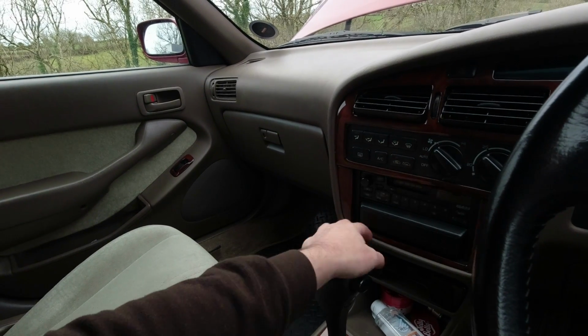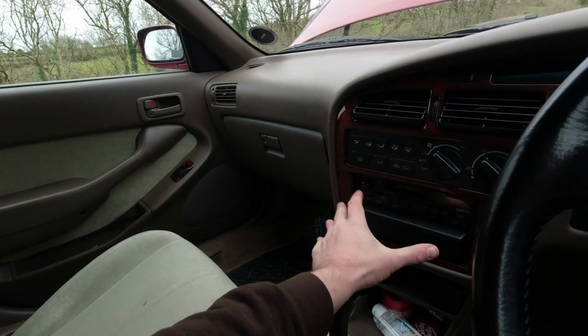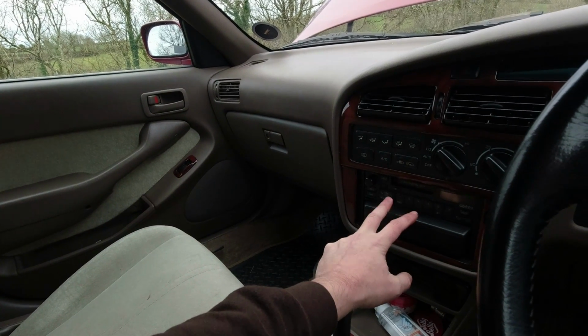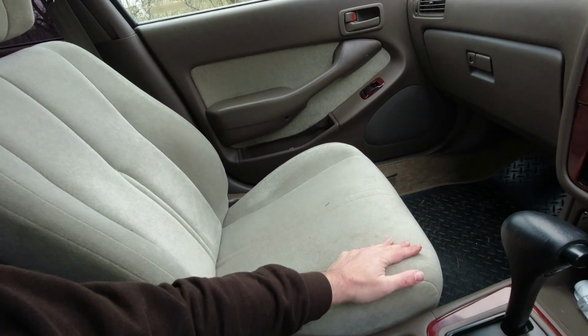I think this is because in Japan you would have had a double DIN head unit, very, very common in Japan, or possibly a CD auto changer. But this is a fairly lowly spec, hence the cloth trim.